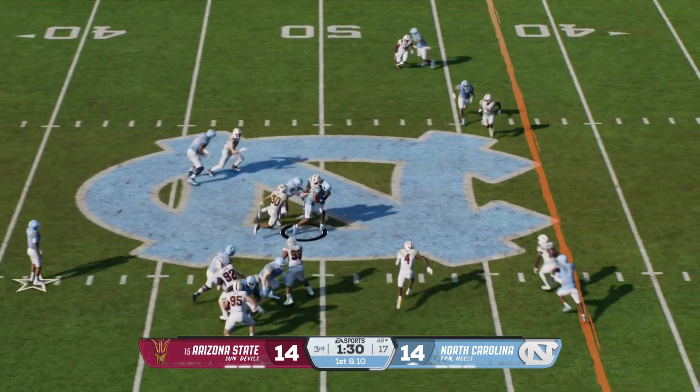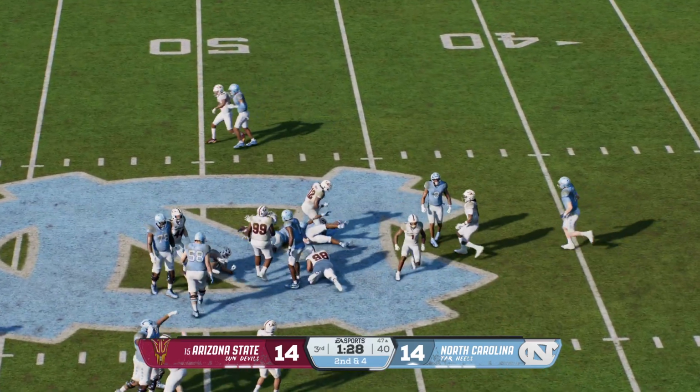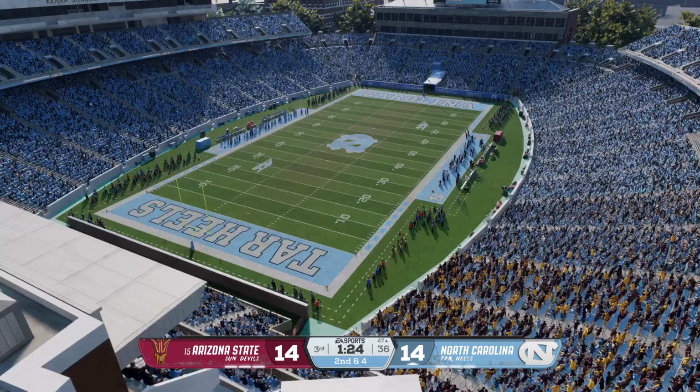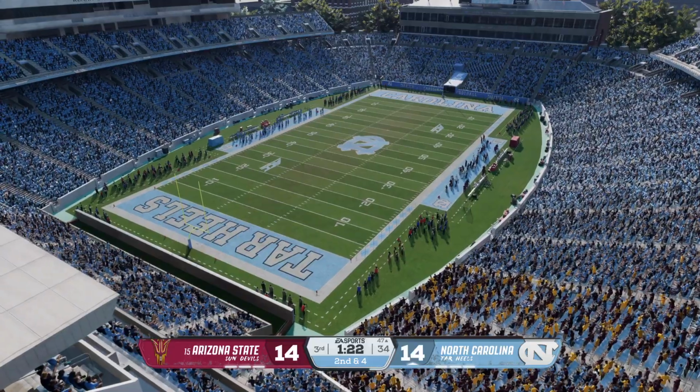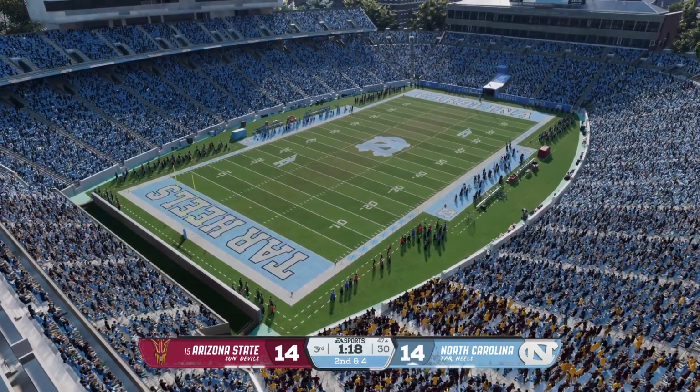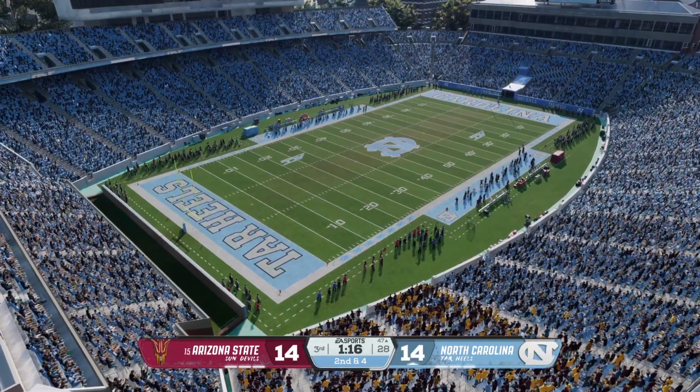Out of the gun, they'll run it inside. A most efficient pickup of 6 on 1st down. It's 2nd and 4. Man, it's easy to call plays when you're getting 5 or 6 yards a pop on the ground. Like, why would I get complicated? Why would I get complex?